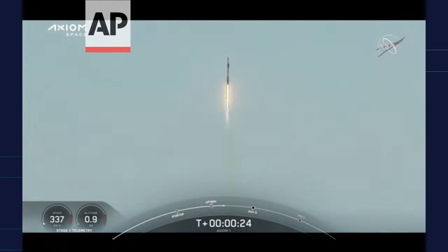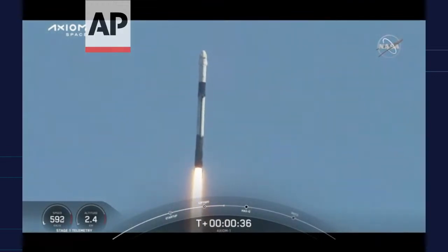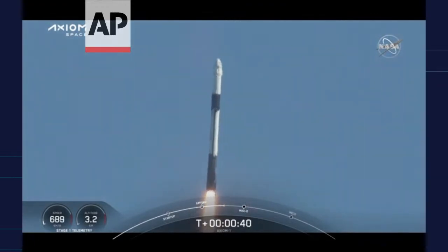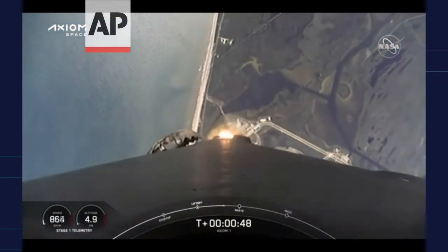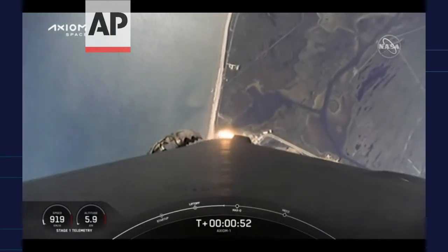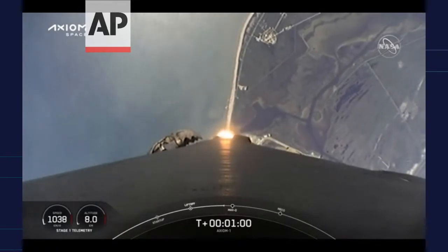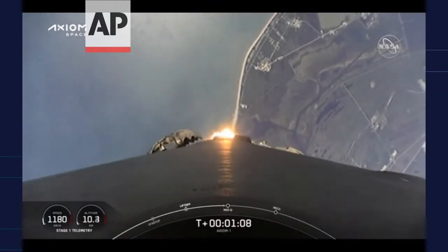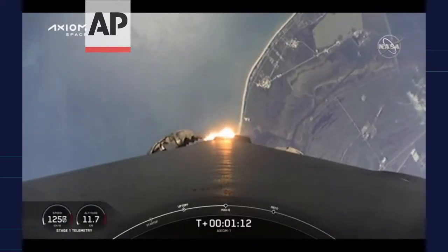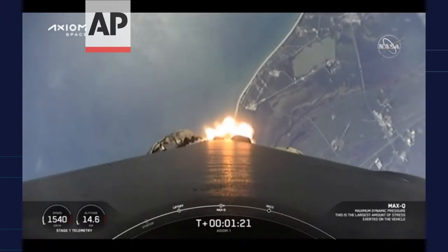Stage one propulsion is nominal. T-plus 38 seconds into this historic mission, flying crew on board Dragon and Falcon 9. Power engine telemetry nominal. Stage one throttle down, throttling down in preparation for max dynamic pressure. Falcon 9 is supersonic. Max Q. Stage one throttle up. Merlin 1D engines coming back up to power.